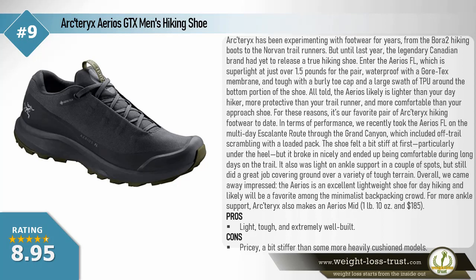Enter the Arios FL, which is super light, waterproof with a Gore-Tex membrane, and tough, with a burly toe cap and a large swath of TPU around the bottom portion of the shoe. All told, the Arios likely is lighter than your day hiker, more protective than your trail runner, and more comfortable than your approach shoe. It's our favorite pair of Arc'teryx hiking footwear to date.